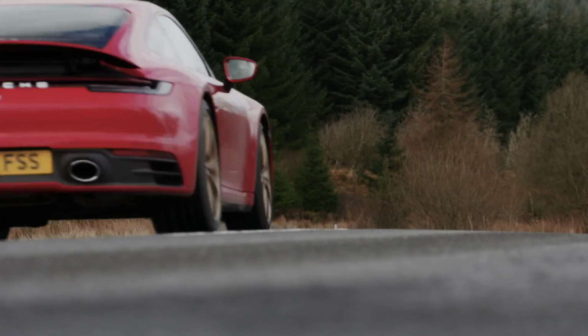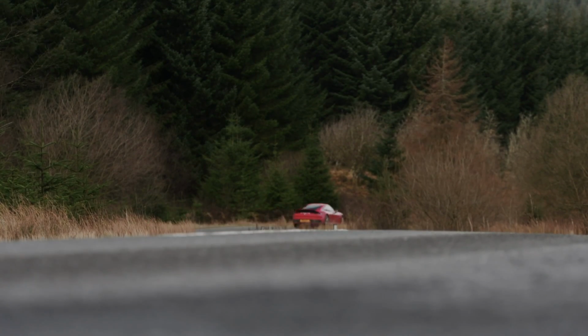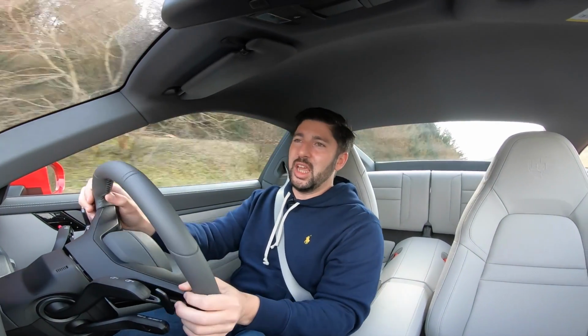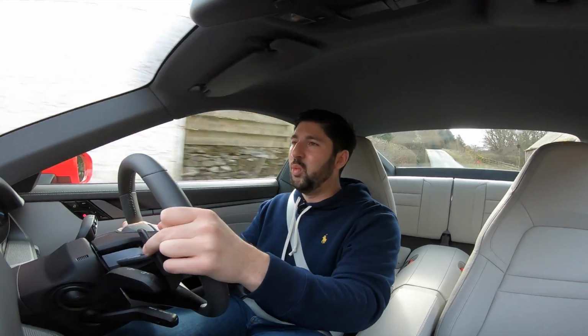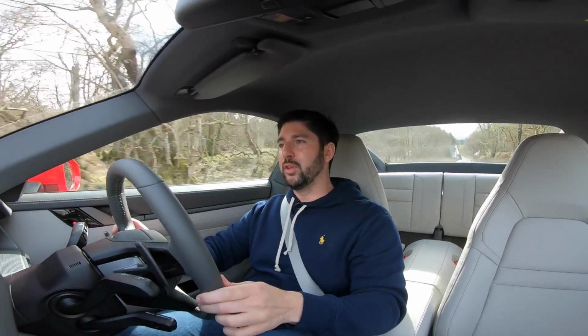Man, you guys, you literally just point the nose into the corner and it just takes it. There's no fuss whatsoever. You want to throw it in, you throw it in, it just has it. It doesn't mess around, doesn't understeer. Oversteer is very, very forgiving and correctable as well. It's just brilliant. What a car. That is a genuine reaction of someone who has never driven a 911 before.